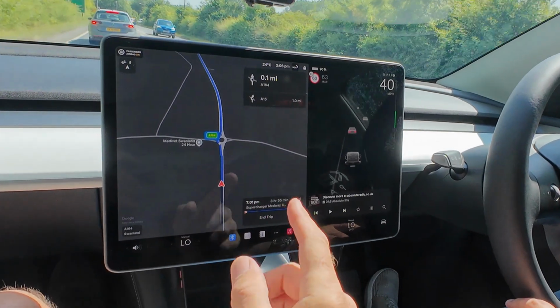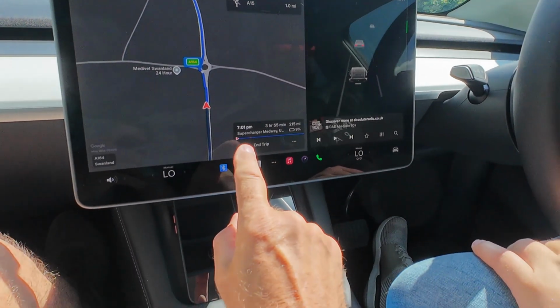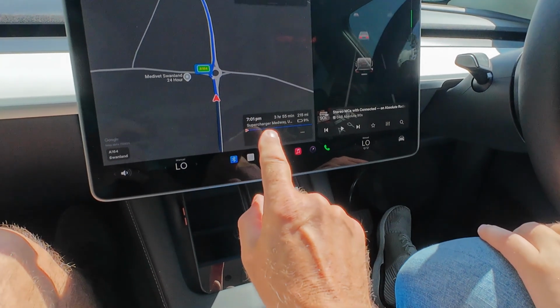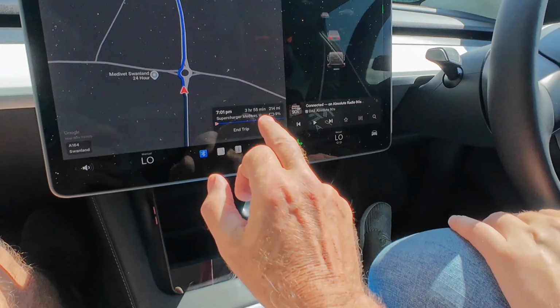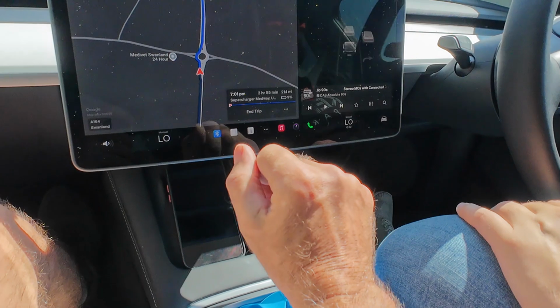So with it being a Tesla, the technology in these cars is absolutely fantastic. Just look what the infotainment screen is already telling us when we've pumped in the postcode for the hotel down in Dover. Look down here, can you see? It's saying that we will get the supercharger at Medway. We will need to stop there, because when we get there we're going to have 9% left, and that's going to be taking us 214 miles, and by 7 PM that's where we should get to.